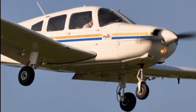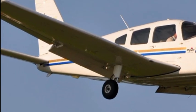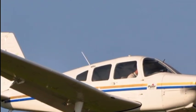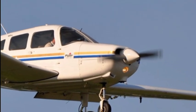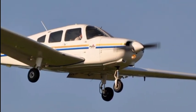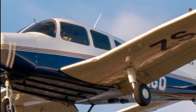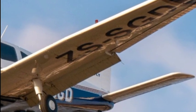Piper knows its audience: flight schools, instructors, and private owners. So safety was clearly front and center in the 2025 refresh. The aircraft comes standard with a digital angle of attack indicator, enhanced terrain alerts, and stall recognition systems. It's not just about hardware, it's about keeping pilots safer in the pattern, smarter on approach, and sharper during emergencies.